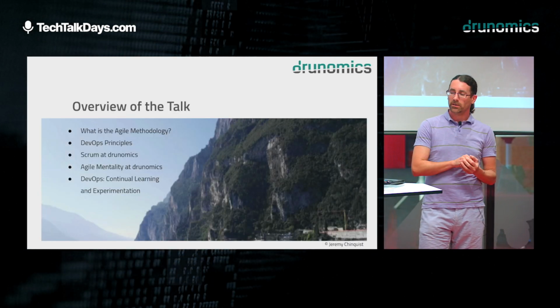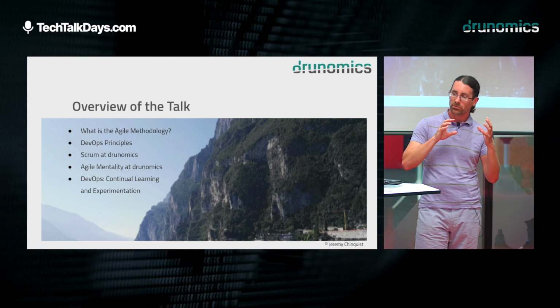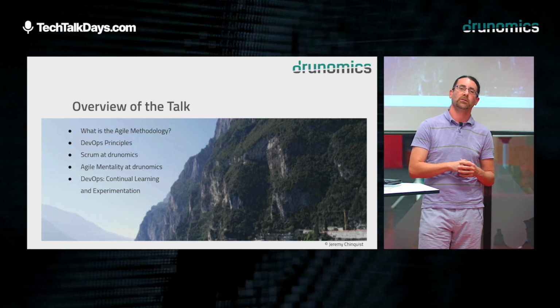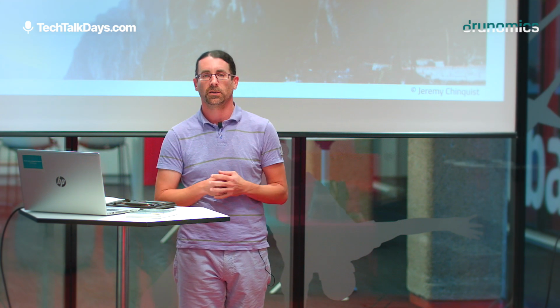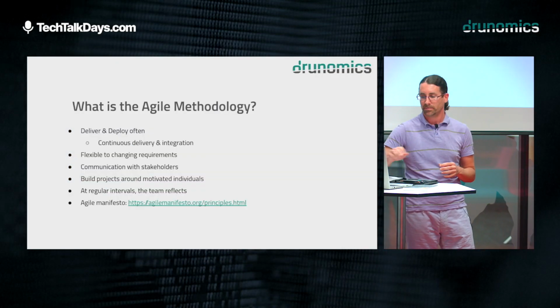So today the talk will be about agile methodology, and specifically about drunomics, how we implement the agile methodology. I'm going to touch on DevOps principles a little bit. I'll also get into the Scrum aspect of agile development. And then I'll go a little bit more in depth into the agile methodology that we do at drunomics, and finally touching again on some of the DevOps aspects. But let's get into it.